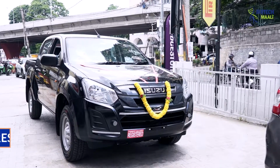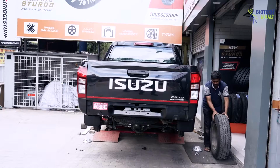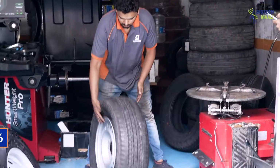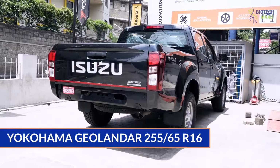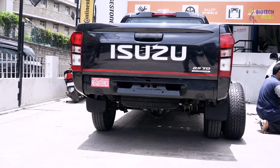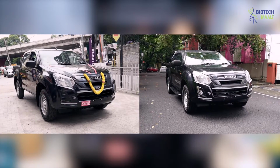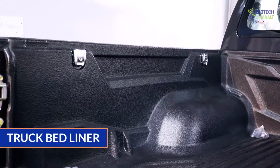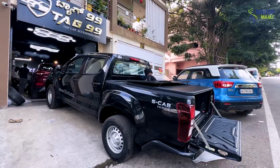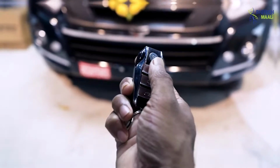Third is the tires, most importantly, because stock we get somewhere around 205 R16 and I have upgraded to Yokohama Geolandar 255 R16. That is the size of the tire I have added, and you can see the difference on your screen. Fourth is the bed liner. That is the most crucial part of my vehicle because I'll be carrying a lot of load, so a bed liner is a must for me, and I have added it.